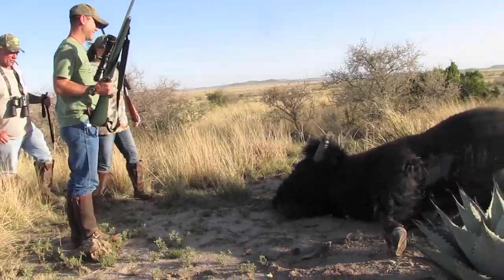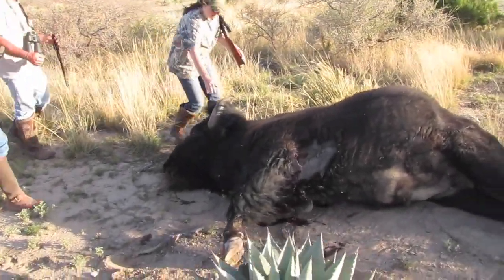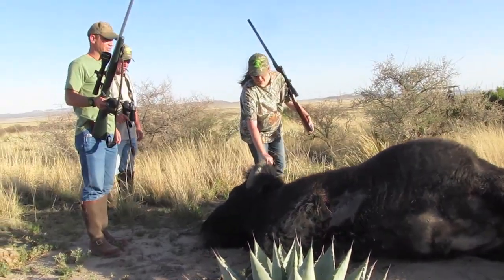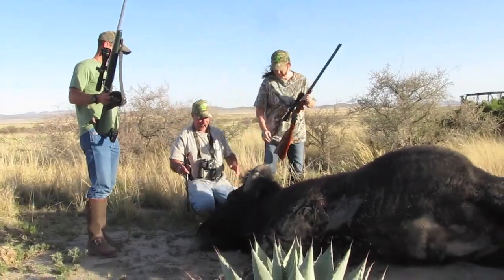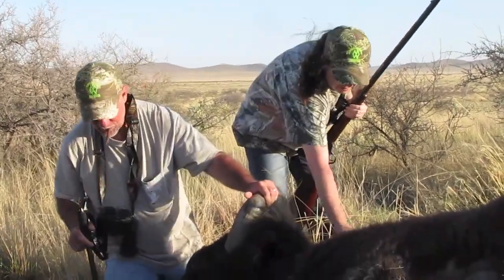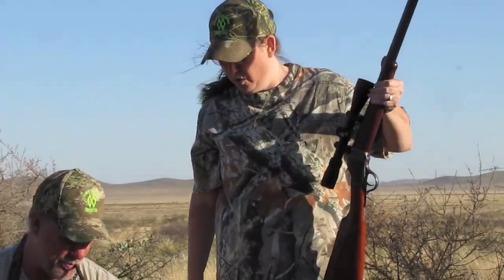She was a little afraid to touch him at first, but once I convinced her that he was down for good, she finally walked up and got her hands on him. Every time I walk up on one of these big bulls, I'm always amazed at their size, and Arden and Rhonda were the same way. The more they got their hands on him, the more they couldn't believe how big he was. He's an absolute monster, and Rhonda did a great job.